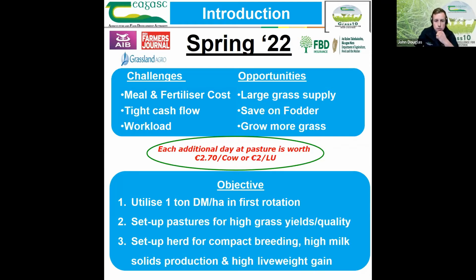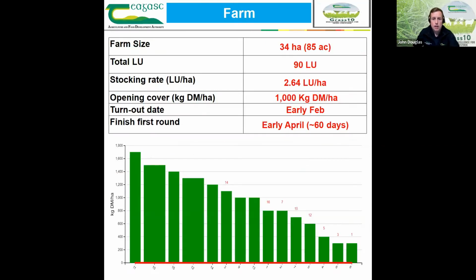So I'm going to move my slides on a little bit. I'm just going to go through an example. If we take a 34 hectare farm, 85 acres, we'd say there's 90 livestock units on it. This could be a cattle farm, dairy farm, or sheep farm. It all translates back to a stocking rate of about 2.64 livestock units per hectare, which on dairy farms is probably medium, and on dry stock farms might be slightly on the higher end. Either way, I'm just going to give a general example of how we utilize this grass.